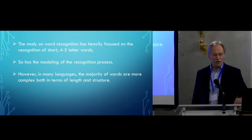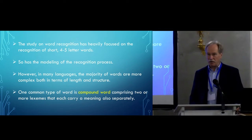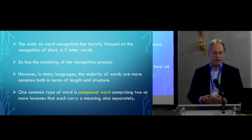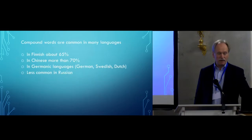But as all of you here in this audience know, in so many languages, in fact I guess in most languages, the majority of the words are not four or five letter words, but are more complex in terms of length and also structure. One common type of more complex word is a compound word that comprises two or more components or constituents, lexemes, that individually carry a meaning. And that's what my talk will be all about this morning.